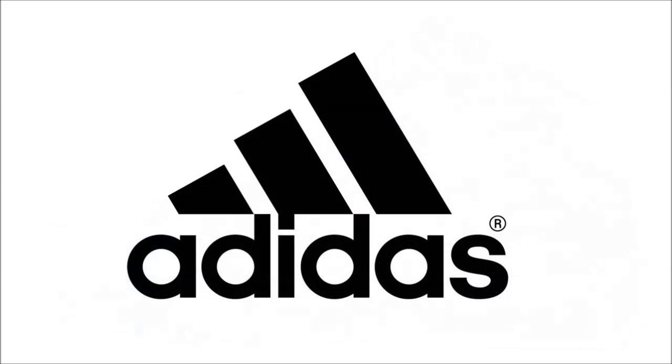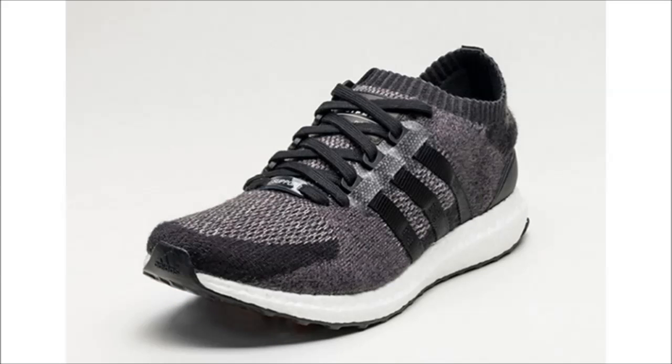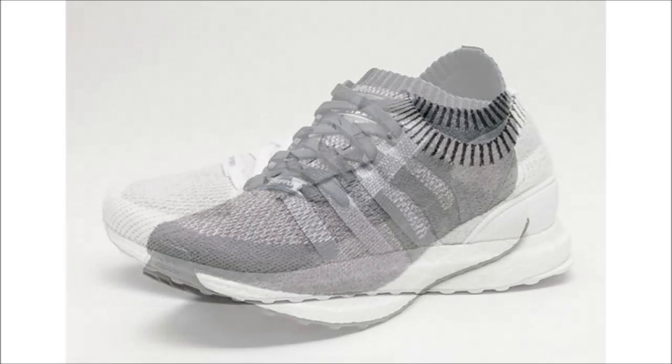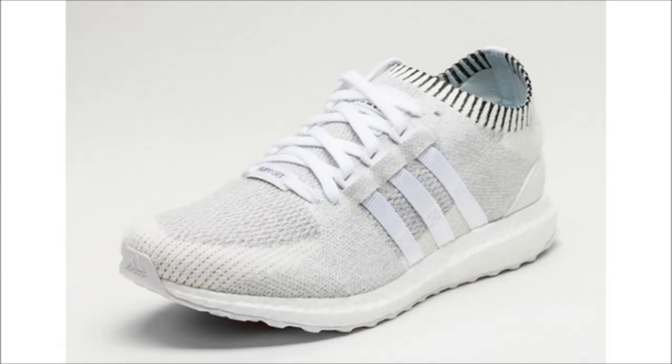Time for Adidas news, and first up, the Adidas EQT Support. It's getting ready for winter. 2 new pairs were spotted, and the uppers of these shoes come in wool, feature the traditional ribbon-like 3 stripes branding, have a full white boost mid and black outsole, and feature the sock-like entry like the majority of Primeknit shoes. The official colorways of these 2 pairs are core black, footwear white, and vintage white, footwear white, and core black. There's no official release info yet, but you can find them dropping very, very soon at select Adidas Originals retailers.